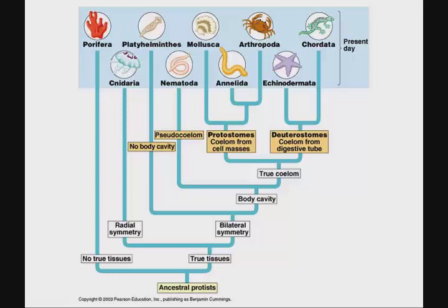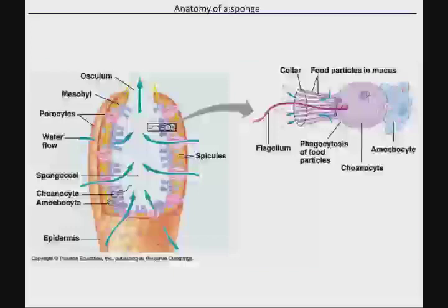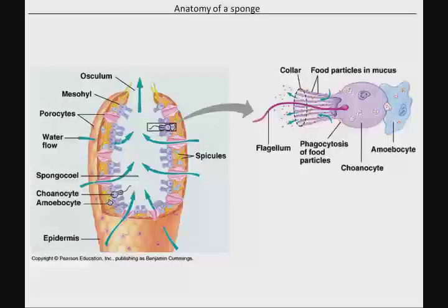So let's start with the simplest of animals, and that is Porifera, phylum Porifera, and these are the sponges. So you're responsible for knowing each of these and examples of each. So Porifera are the sponges. They don't have a true vascular system. They're really only 2 cell layers with a kind of a jelly system in between. Kind of a very interesting animal.